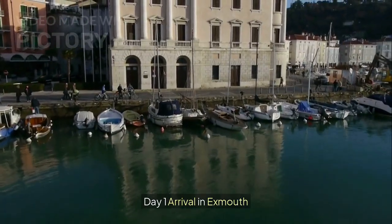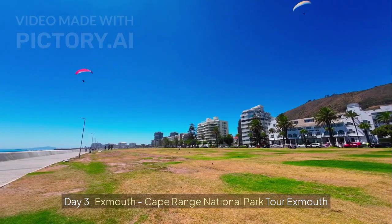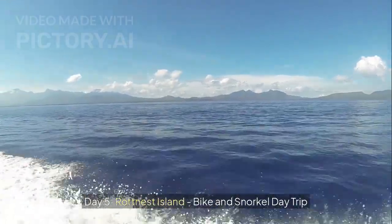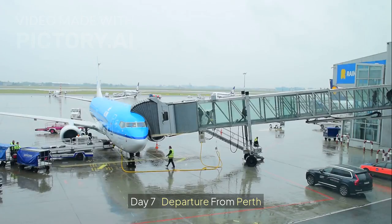Day 1, arrival in Exmouth. Day 2, Exmouth, swim with whale sharks. Day 3, Exmouth, Cape Range National Park tour. Day 4, fly to Perth and nighttime walking tour. Day 5, Rottnest Island, bike and snorkel day trip. Day 6, Perth, free day. Day 7, departure from Perth.